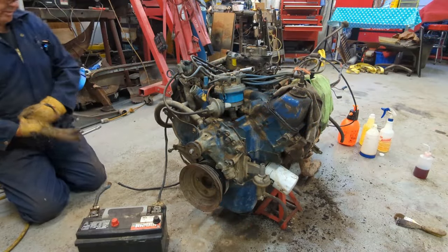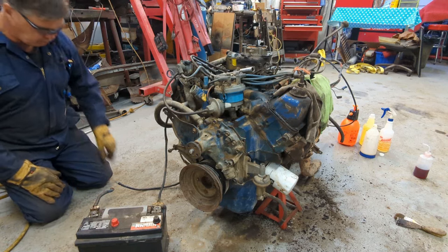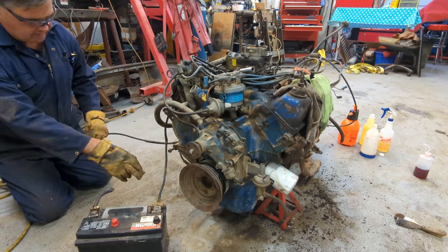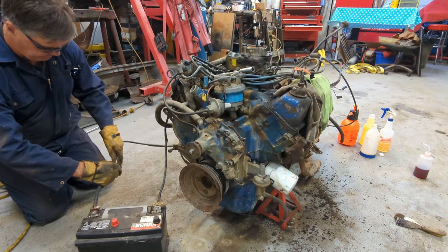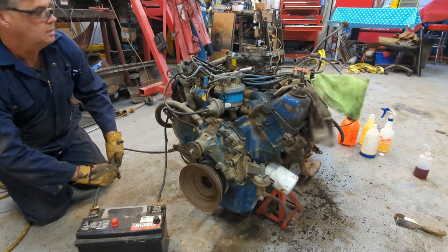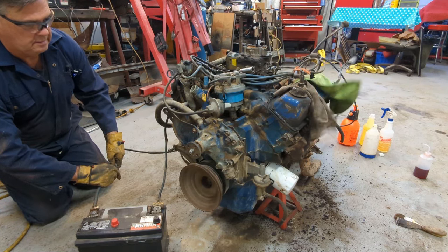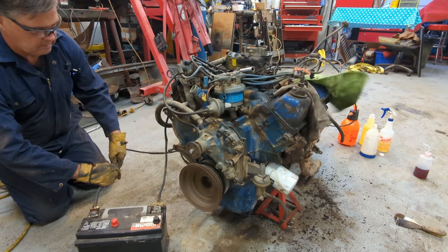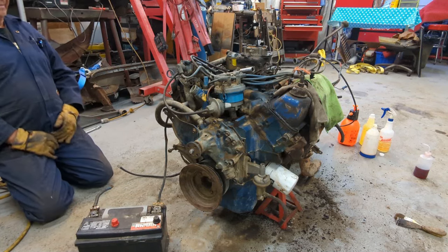Well, I got her geared up. I put the pigtails on here. I don't like jumping off the posts as it melts the posts a bit. So I got the power here, and I've got the ground, the original ground, hooked up to the battery. So let's see what happens. There. Well, I'm happy with that.